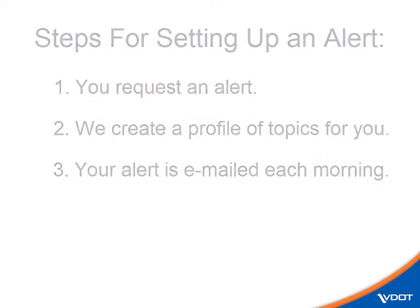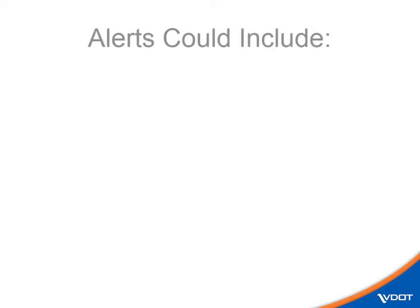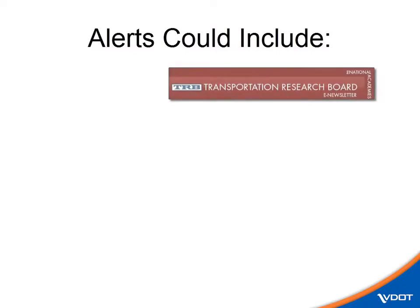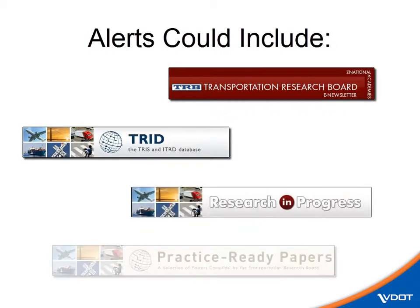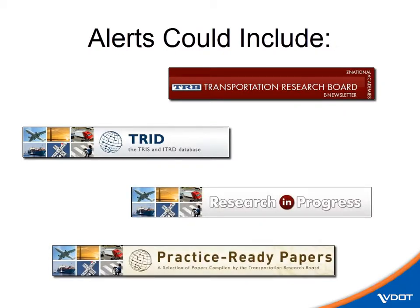Best of all, our alert works for any source of information that has an RSS feed. Taking TRB as an example, we could create an alert for modes and functions shown in the TRB E-Newsletter, or all new items added to the TRID database in your area of interest, or all new items added to other TRB databases, like Research in Progress or Practice-Ready Papers, depending on what you're interested in. Basically, whenever anything new meets your criteria, it will be sent to you in your daily email alert, instead of you having to go out and find it.